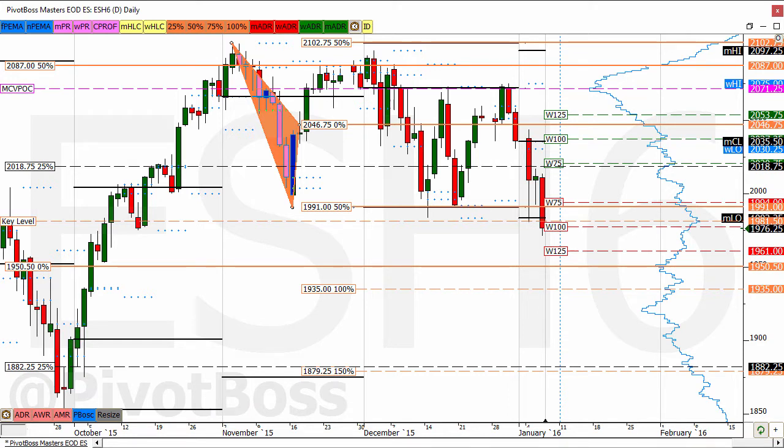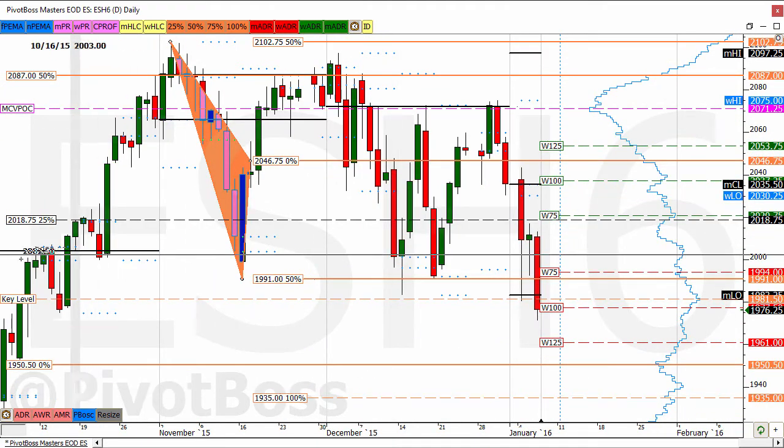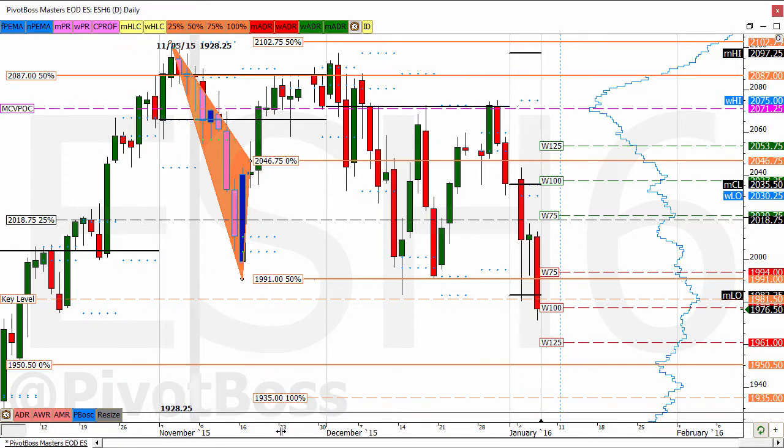Here's a look at the daily time frame of the ES. Where we last left off, I mentioned that 1991s were an area for retest defenses by bulls here. But I mentioned that if price fails to hold 1991, that's going to put pressure on 1981s and likely lead to a downside break of the key range. And that's what happened in overnight trading here.